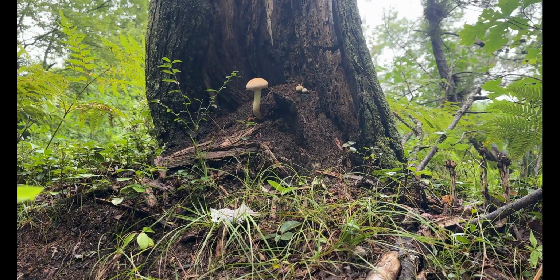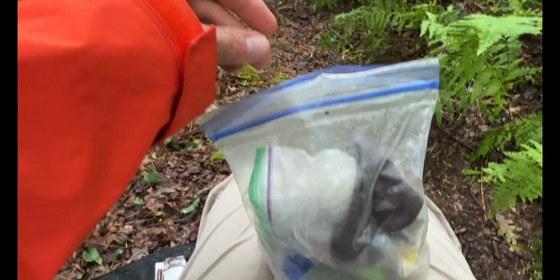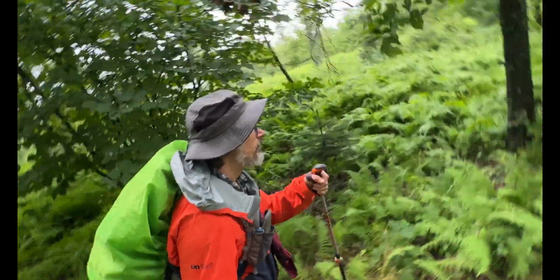That was probably a 45-minute break. I even clipped my nails while I was sitting there too. I've been carrying a little nail clipper in my emergency kit, if you want to call it that, ever since that long trip I did this year. Killing time, drying my feet off, so.